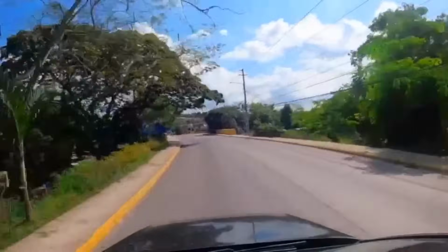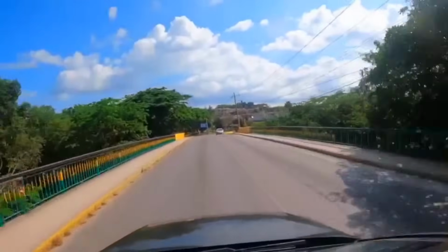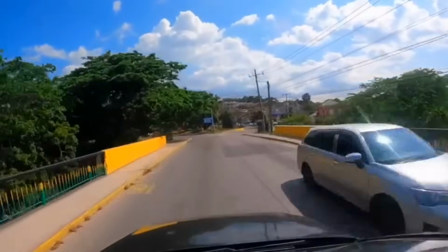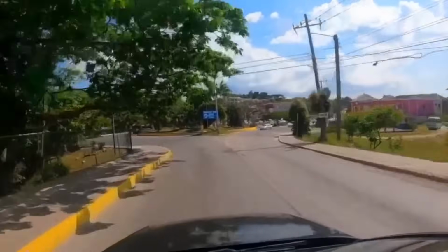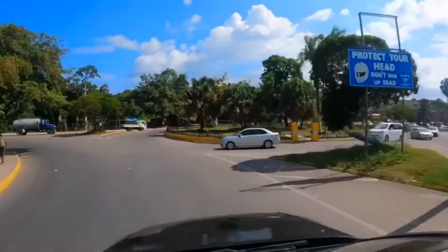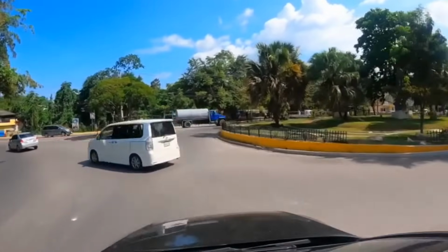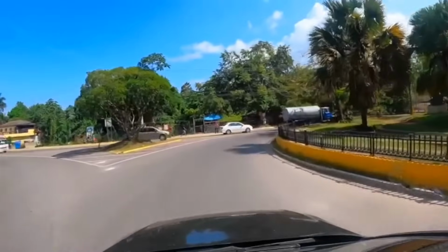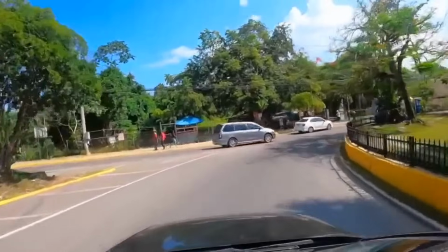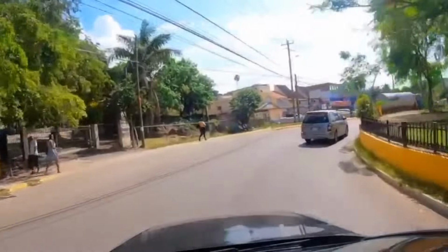And this is the South Negril River and Bridge. And we're heading to the Negril roundabout. Of course, going into the roundabout, you have to give way. And if you're in the roundabout, you have the right of way. And we are going west end, so we're going to be taking a right here at the roundabout and veering left.